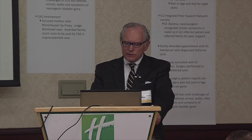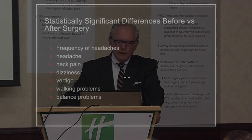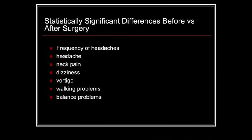We took this information at 2 years, and so in the course of the 2 years, there are many other things going on with those patients. But if you wanted to know what symptoms showed statistically significant improvement, it was the frequency and grade of the headache, neck pain, the dizziness, vertigo, walking problems, and balance problems.